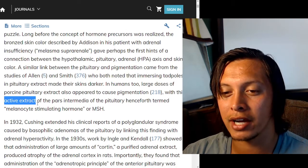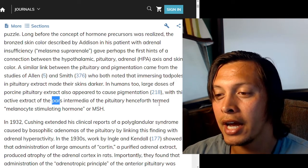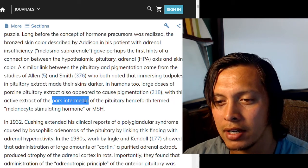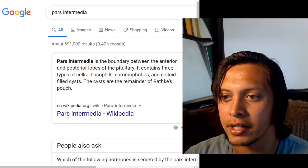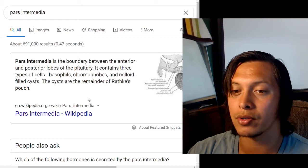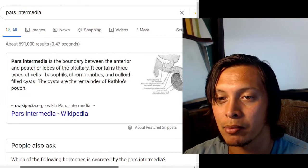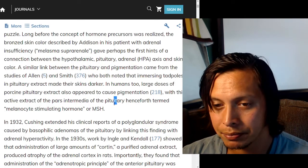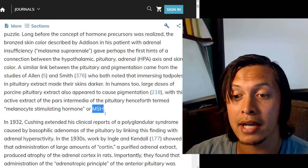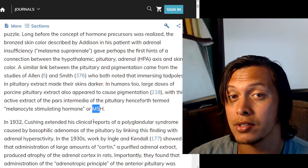With this active extract of the pars intermedia of the pituitary, henceforth termed melanocyte stimulating hormone, or MSH. I don't know what the pars intermedia is. So it's the boundary between the anterior and posterior lobes of the pituitary. It contains 3 types of cells. Basically, it's a part of the pituitary that separates the front and the back. Continuing. They called this extract melanocyte stimulating hormone, or MSH. But what we know now is MSH is only a part or a piece of the whole puzzle.